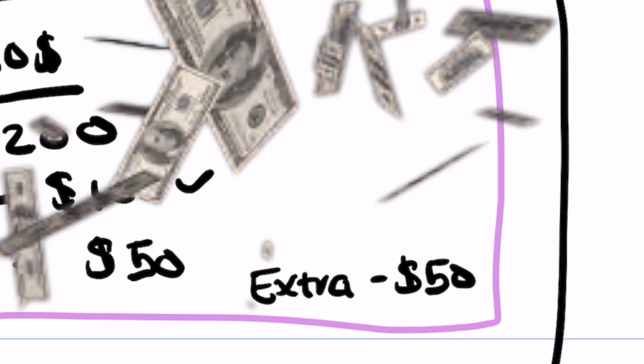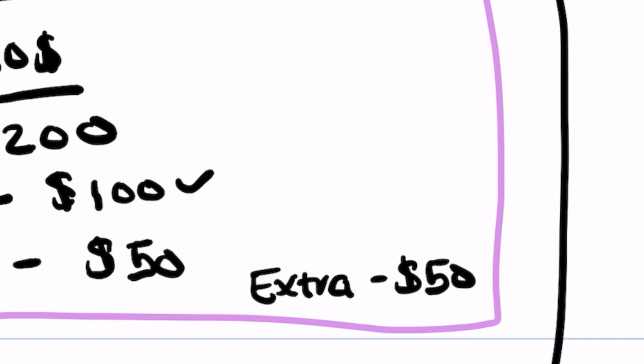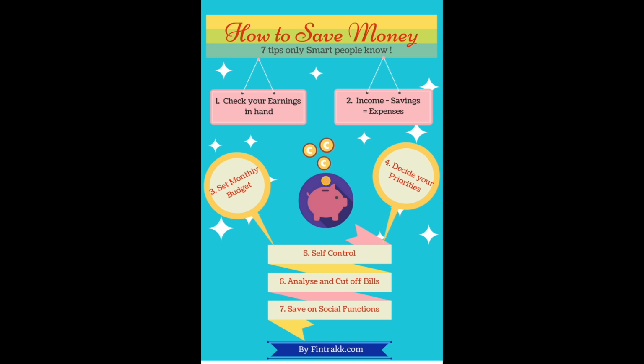So my thinking is you can use this $50 and spend it on leisure activities. Go get your nails done, or go out for lunch, or do something like that. Or you can save this $50 in a bank account or whatever your preference is. If you're the type of person that just wants to live their life, then go ahead. If you want to save, then save.